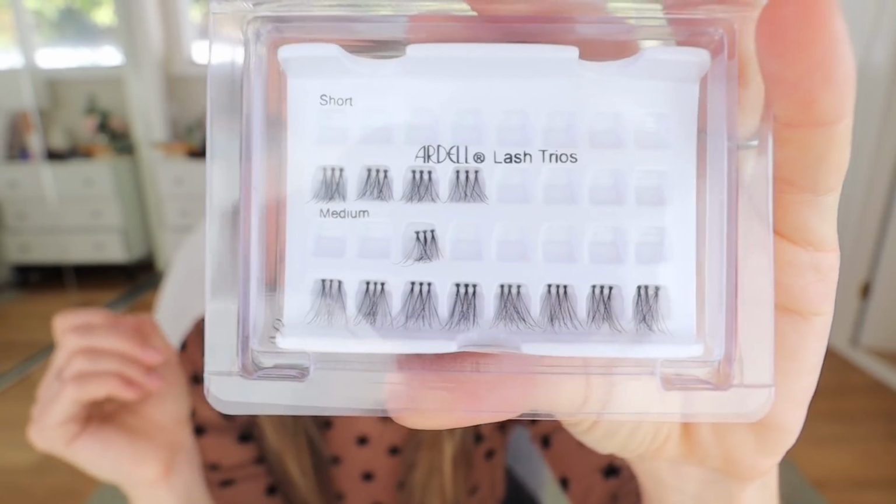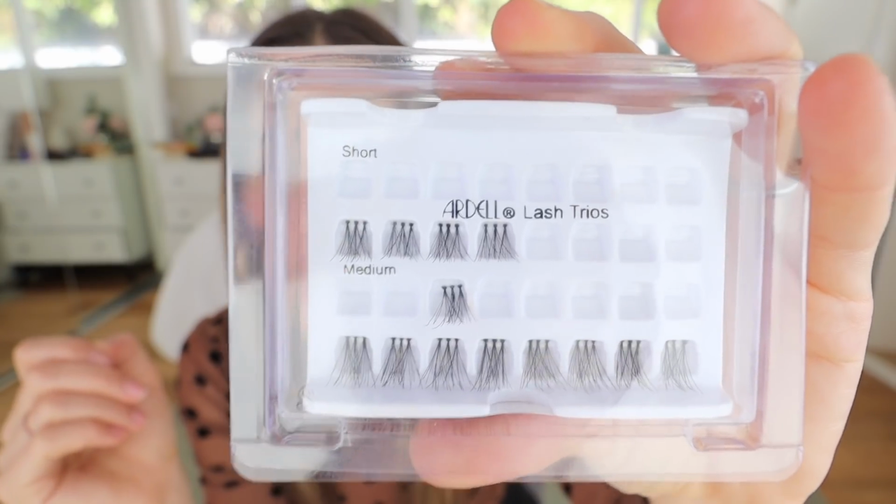So you can see, you could get away with really just maybe 2. You could put 1 here and 1 here, or you could do a full eye. I did them on my full eye today. Let's see if you can see. I did them fully everywhere.